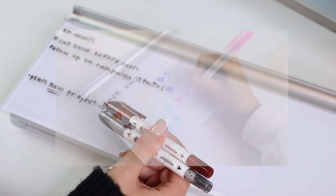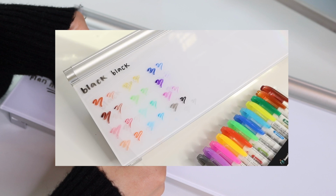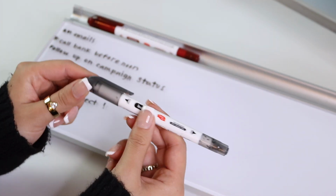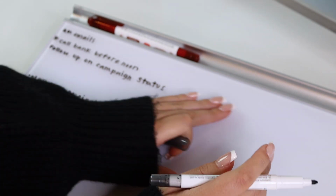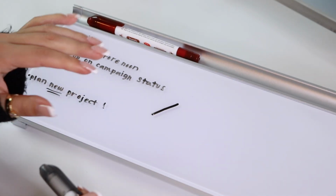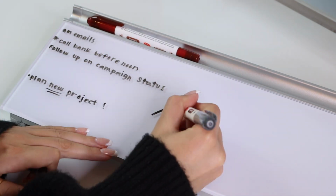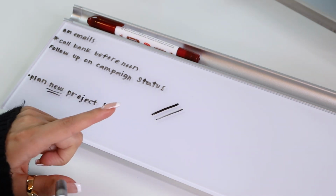I did a swatch of all the colors in one of my previous videos, my organization haul, where I showed these markers, but they're super nice. And these markers have two tips. So they have a broad tip, which actually isn't super broad. So you could use this on a regular sized whiteboard, or you can use it still on a smaller whiteboard. And then it has a fine tip, which is even thinner. So it's perfect for writing on smaller surfaces like this.